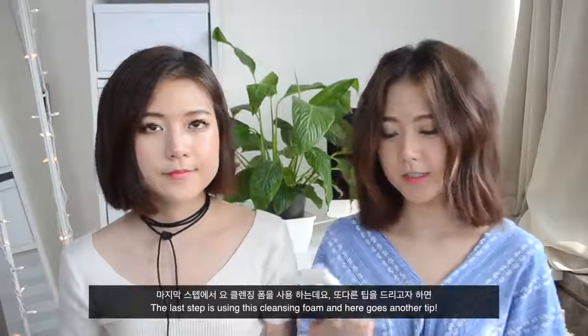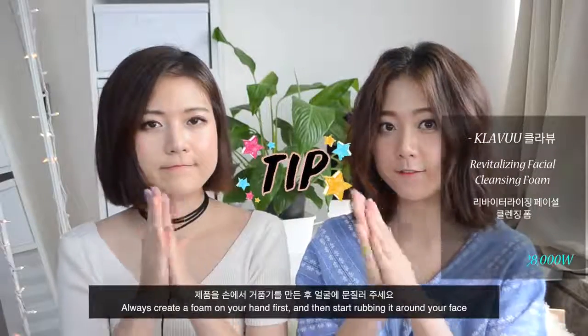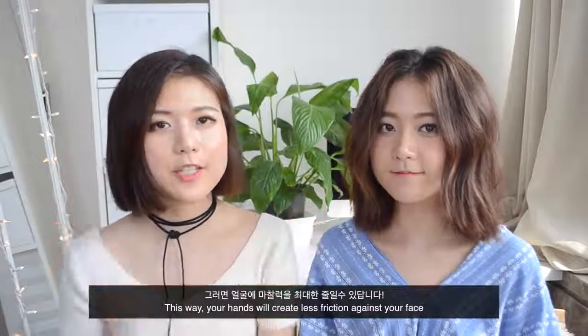The last step is using this cleansing foam, and here goes another tip. Always create a foam on your hand first and then start rubbing it around your face. This way your hands will create less friction against your face.